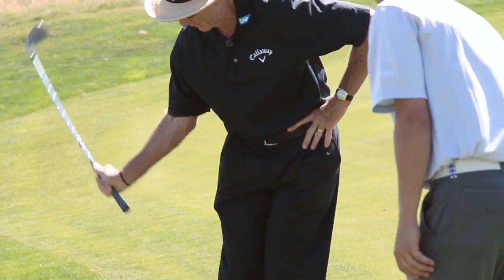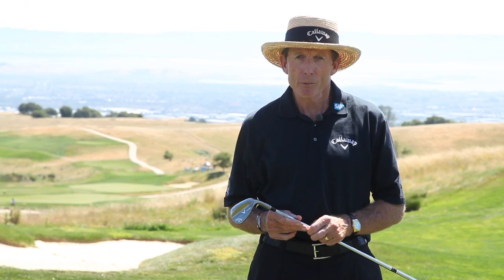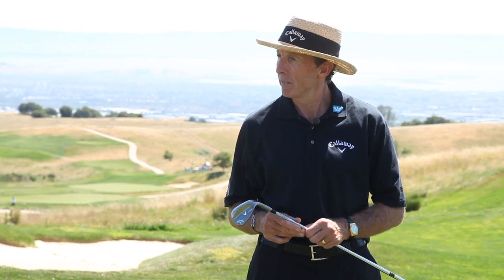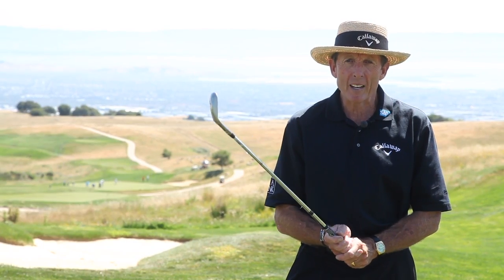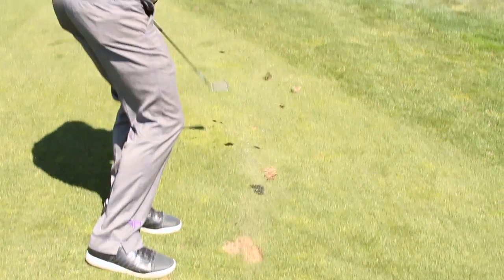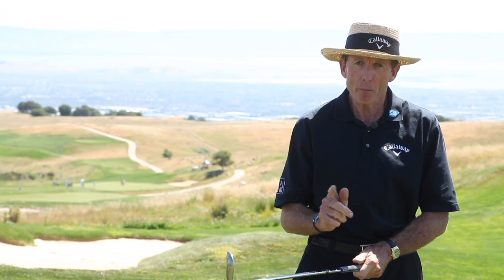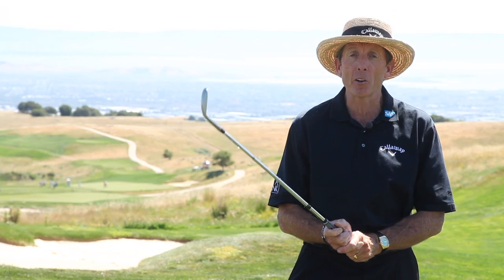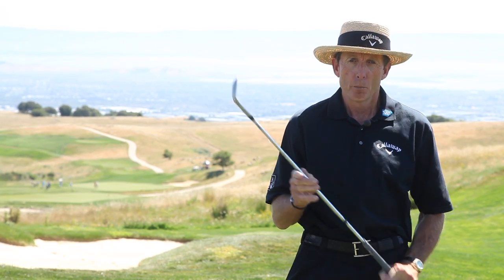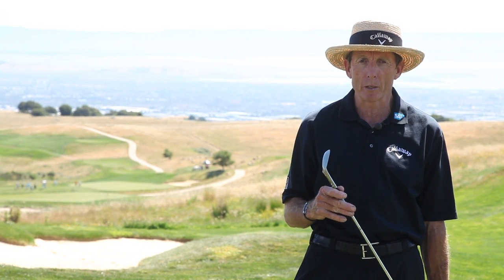Today we're working on improving play on and around the greens with a few short game techniques. I'm joined by Jordan Chimino, one of the local talented pros here at Stonebray. Thanks for joining us. What many players don't realize is that shots from 100 yards into the hole represent more than 50% of the game. That means you should be spending at least 50% of your practice time on and around the greens. By working on this part of the game, you will significantly improve your scoring ability.